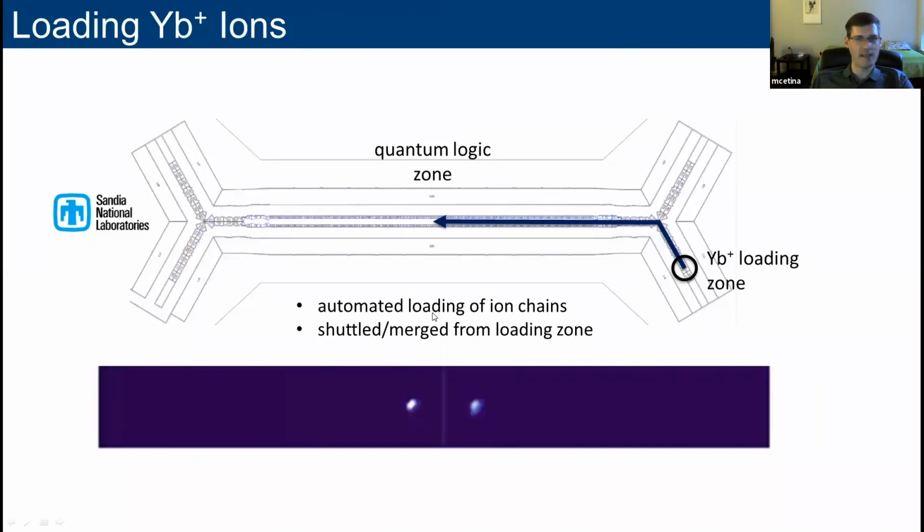As a further example of the control, in order to start working with our ions, we load one ion at a time. In this loading zone, there's a little hole in this trap, and we send a flux of ytterbium atoms, and we photoionize it, and we load individual ytterbium ions in this zone. Shown here, sped up by a factor of several, is the process of loading, where we take these ions that are loaded, we shuttle them a whole millimeter using voltages through a junction, and then we use that to build up a chain. So here is a picture of the building up of this chain, sped up by, as I was saying, about a factor of 3.